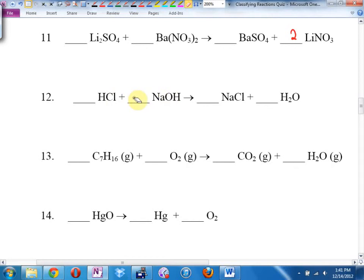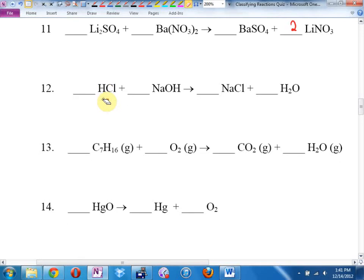In an acid base, save the H and the O for last. So 1 Na, 1 Na, 1 Cl, 1 Cl. How many H's? 2. How many H's? 1, 2. Oh, this one's balanced already? Yes? 12 is balanced already? Okay.